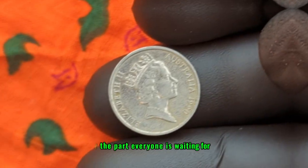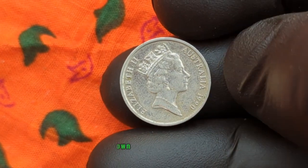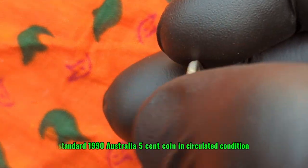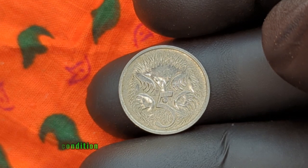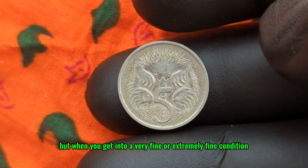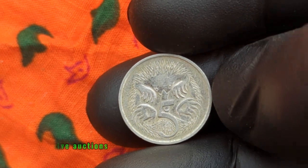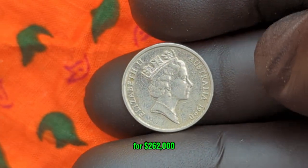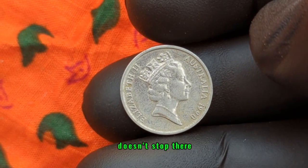Now, the part everyone is waiting for. How much is this coin worth today? Well, let's break it down. A standard 1990 Australia 5-cent coin in circulated condition might only sell for a few dollars. But when you get into very fine or extremely fine condition, the price tag jumps significantly. These coins are selling in online marketplaces and live auctions for $262,000, depending on the sharpness of the details and the eye appeal. But it doesn't stop there.